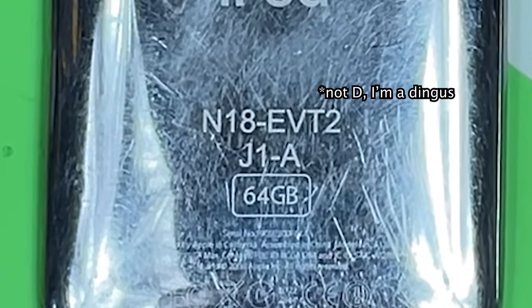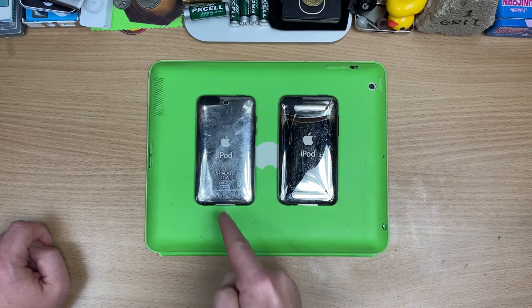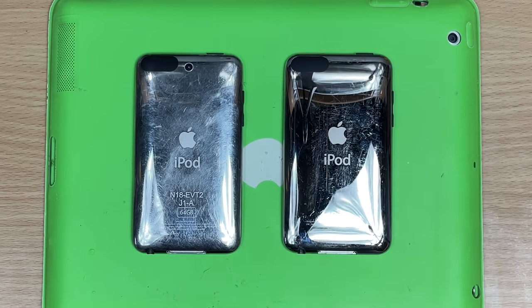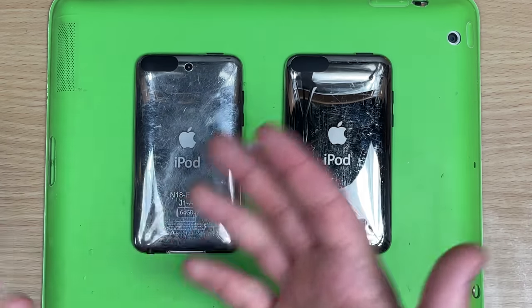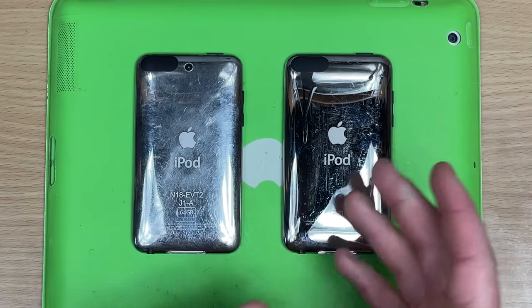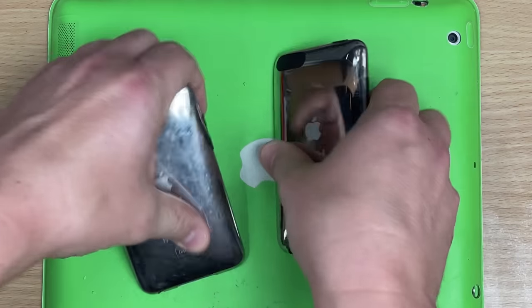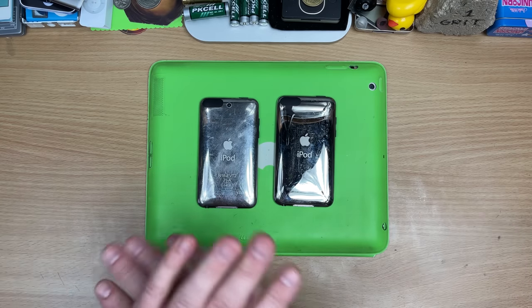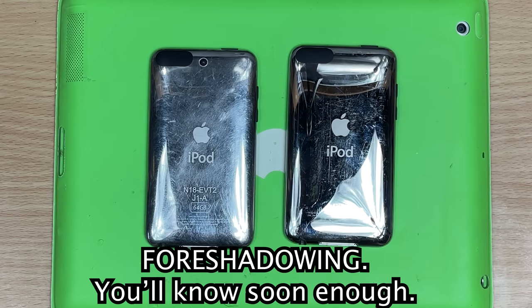N18, EVD2, J1. But the important letters are EVT, which stands for Engineering Validation Test. So apparently these tend to be the earliest devices where the form factor is the same as the released one, like they knew how it was going to look. If you look at it from the front, you'd honestly have no idea. They tend to contain many features completely different to the production ones, and can be apparently unstable.